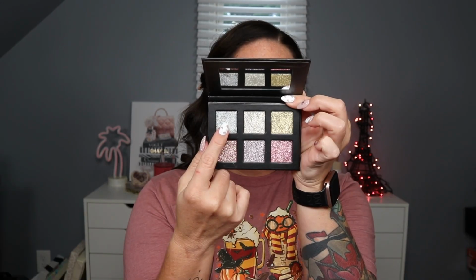And I'm going to go into the shade Bismuth, which is that blue and holographic. I'm going to take it right here and into the purpley shade. I don't want to ruin it.